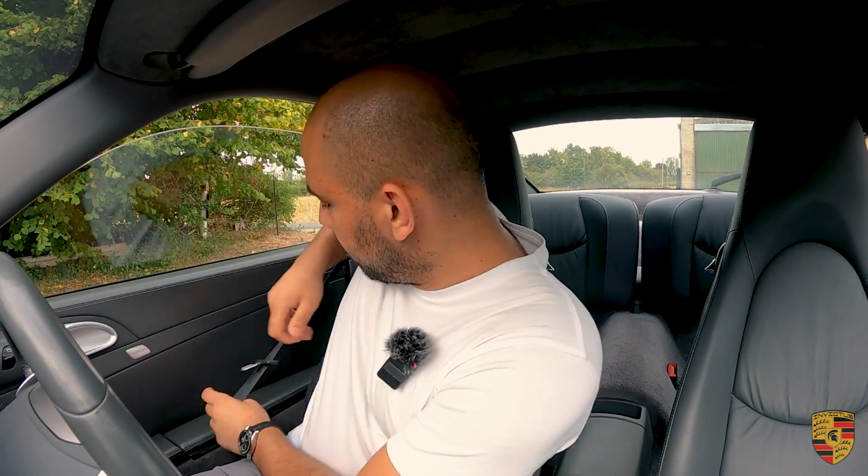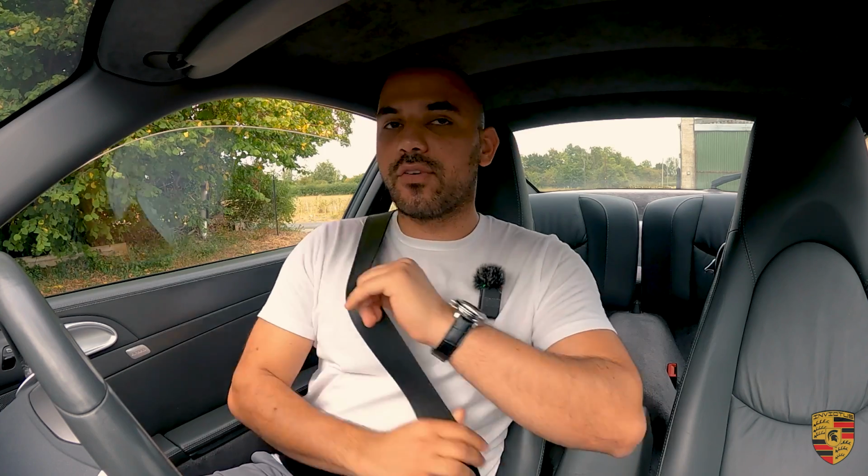Right from the get-go, it's always an experience getting in a Porsche, because of the low center of gravity and how far low you sit.